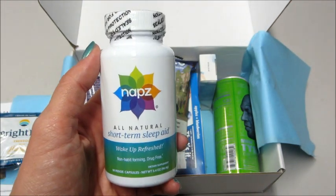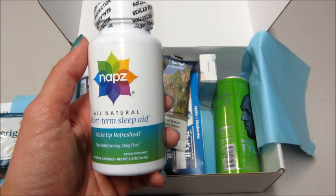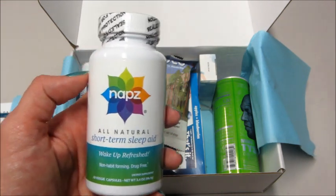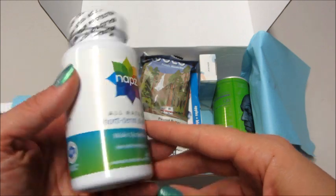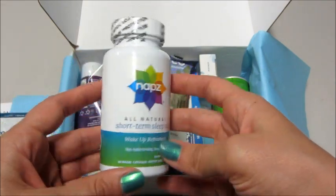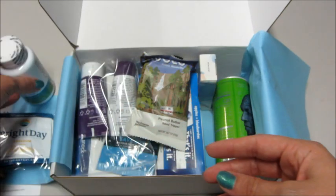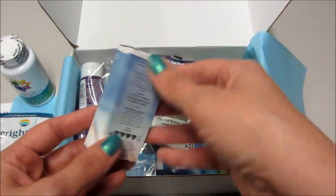Also have all natural short-term sleep aid. Wake up refreshed, non-habit forming and drug free. I don't have any problems sleeping, but my brother has a very hard time sleeping. So I'm going to pass this on to him and see what he thinks about that. Because I am one tired mama. It does not take much for me to fall asleep.